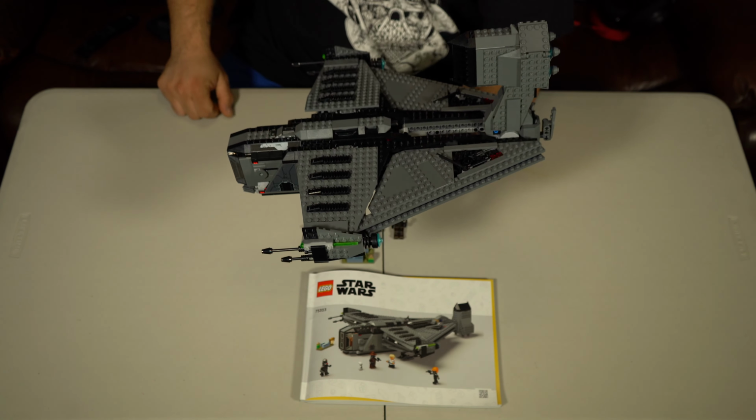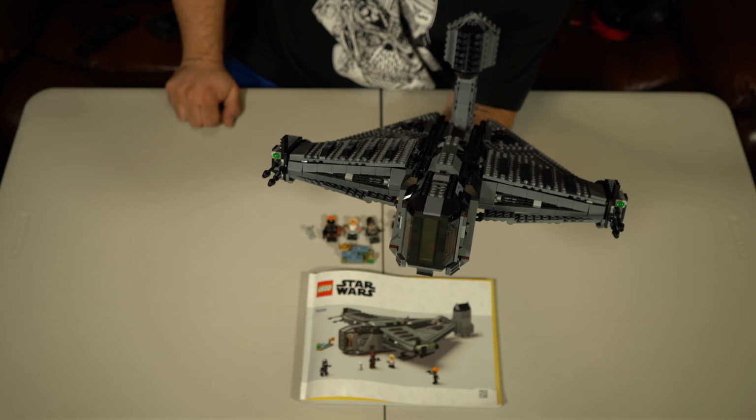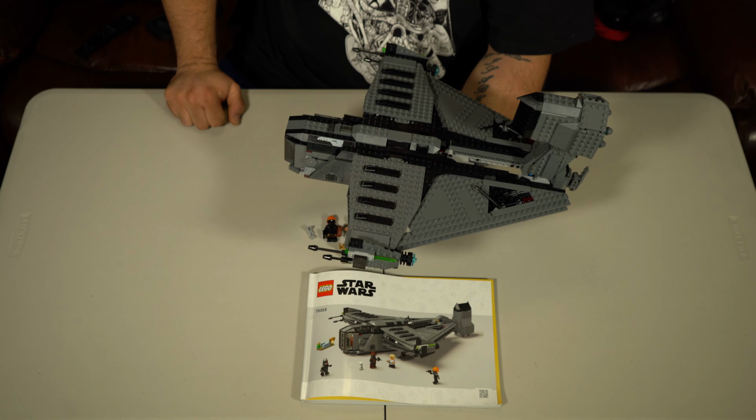And here is the view of the ship with the tail end retracted. I guess that's the flying configuration right there, because the engines are behind it. So it was a pretty dope build. I liked it a lot.